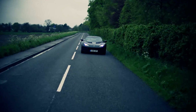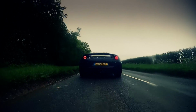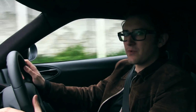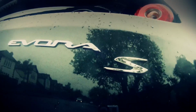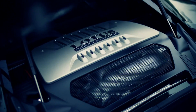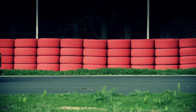Also, something with a bit more usable torque. And don't get me wrong, I'm not hating on the Elise. It is a brilliant little car, but you have to be of a certain mindset to get the best out of it. The Evora though, especially the S, well, that's a completely different kettle of tadpoles. You get a 3.5 litre supercharged V6 with 345 brake horsepower, which is a lot. It's 25 more than you get in that Porsche Cayman. You've definitely not got the brochure for, no siree, not at all.